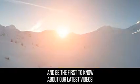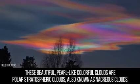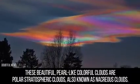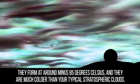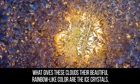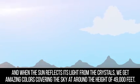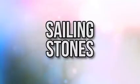Polar stratospheric clouds. These beautiful, pearl-like, colorful clouds are polar stratospheric clouds, also known as nacreous clouds. They form at around -85 degrees Celsius, and they are much colder than your typical stratospheric clouds. What gives these clouds their beautiful rainbow-like color are the ice crystals, and when the sun reflects its light from the crystals, we get amazing colors covering the sky at around the height of 49,000 feet.